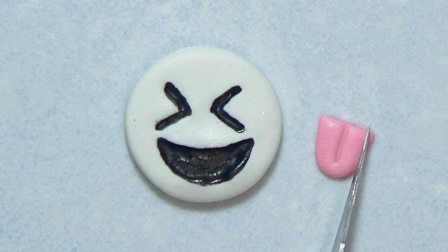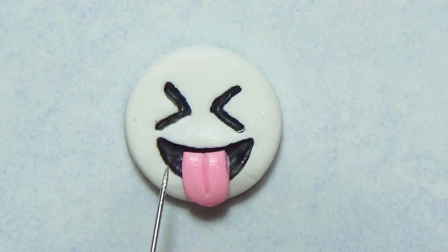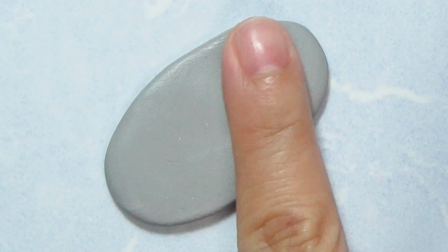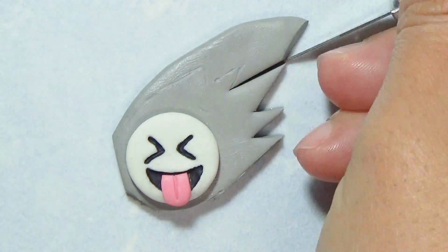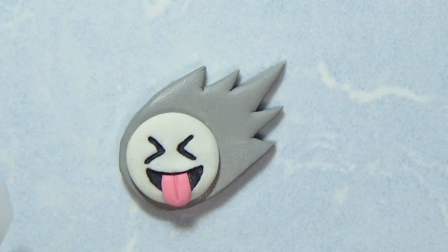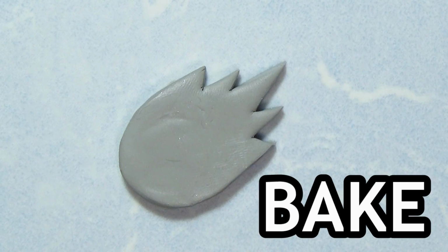And for this, I'm going to try to do the face first. I'm going to go ahead and bake it completely because I decided that I was going to add resin to it, but I'm going to make a mold out of this. I'm going to do the side, the form of the comet, and bake that part so that I can put it in the molds, and then we can fill it up with resin, and then we can put the little face inside of it.